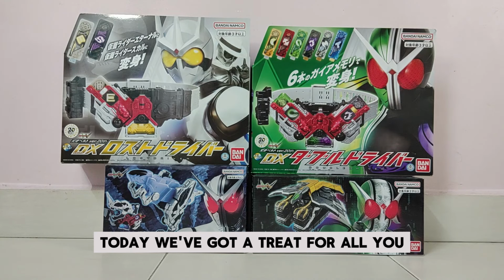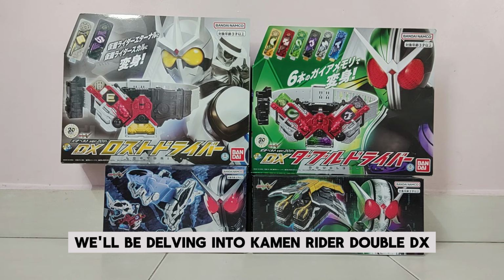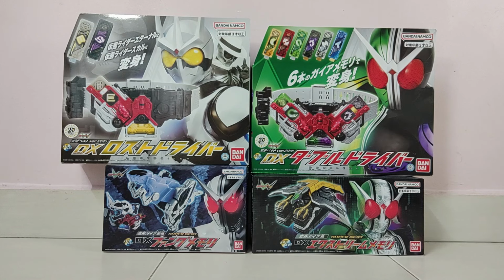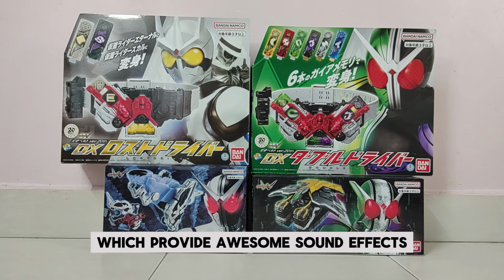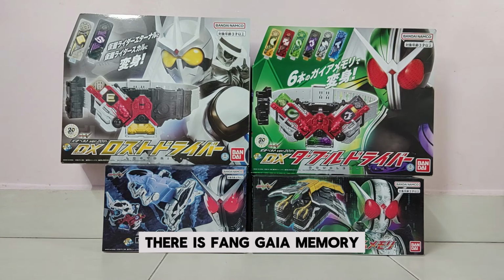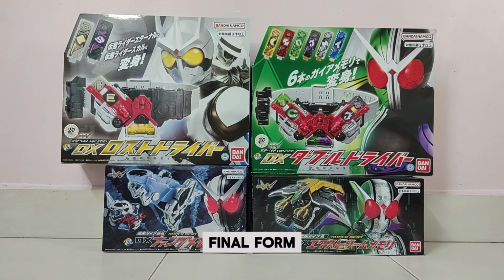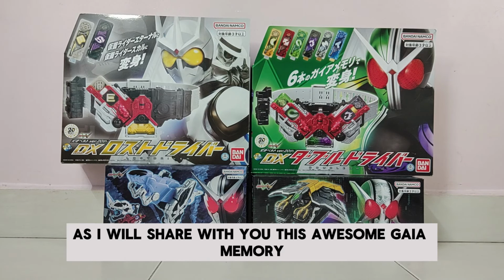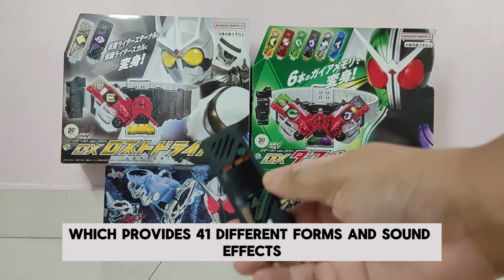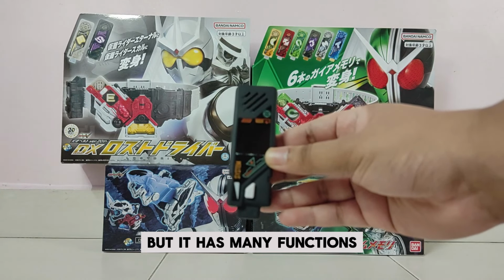Today, we've got a treat for all you Kamen Rider fans out there. We'll be delving into Kamen Rider W, DX Double Driver and DX Lost Driver from Bandai Japan. It comes with various Gaia memories which provide awesome sound effects and also provide different forms. There is Fang Gaia Memory and Extreme Gaia Memory for Kamen Rider Double Final Form. Stay tuned with us as I will share with you this awesome Gaia Memory which provides 41 different forms and sound effects. I'm afraid this Gaia Memory is bootleg but it has many functions.